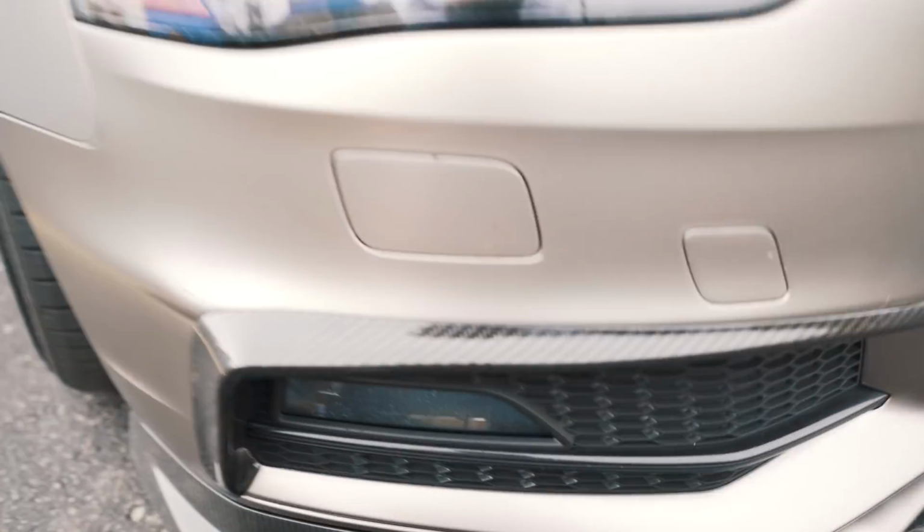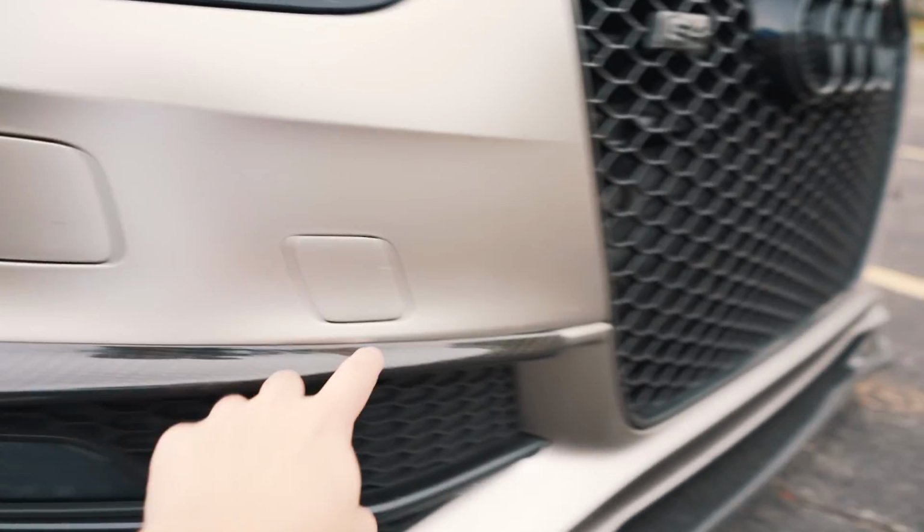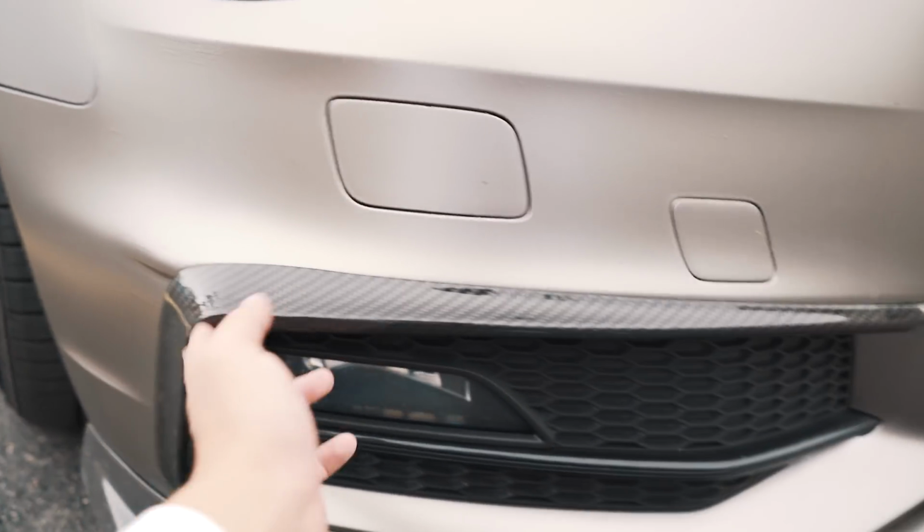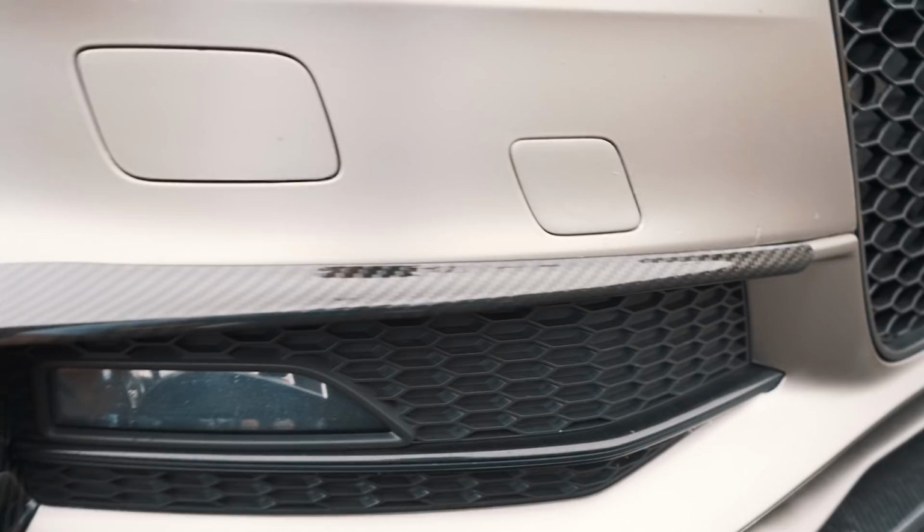And if you guys know, if you wrap your car, this crack over here is the most difficult part to wrap, so this covers any imperfection as well, so I cannot complain about that. I hope you guys enjoy the parts as much as I do. Let me give you guys a little cinematic. I'll be right back.